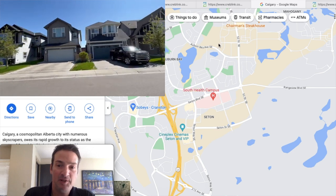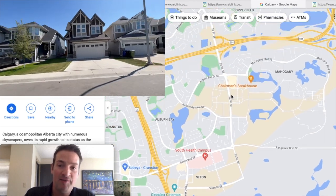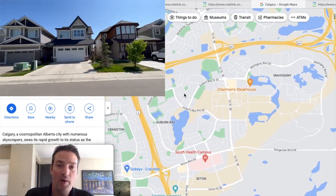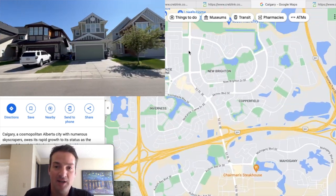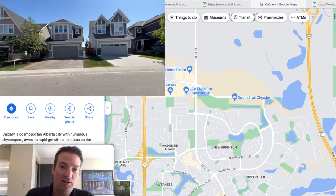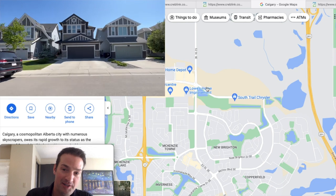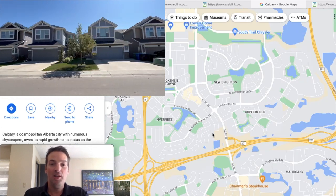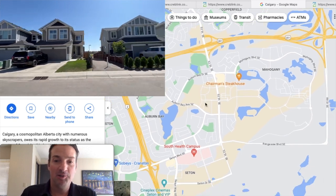You've got the hospital. You've also got shopping on 52nd Street in this yellow section right here. And also not far away from Auburn Bay is 130th Avenue. And this giant yellow section is all shopping. Actually, sorry, these are all car dealerships over here. This section over here is all shopping as well. So lots of shopping in close proximity.